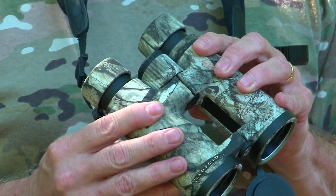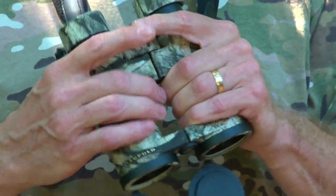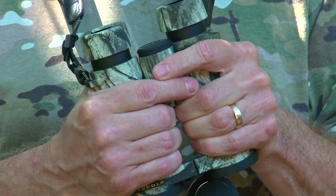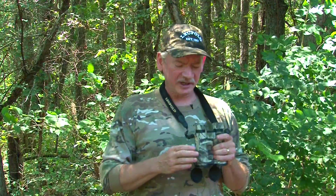I've been waiting a long time for a good quality, medium-priced open bridge binocular, and now it's here by Leupold. This is the new 10x42 Mojave binocular. It's called open bridge because there's a hinge at the top and the bottom that allows you to put your fingers through the middle and grasp the binocular very, very firmly. Open bridge binoculars seem to come up to your face in the same place every time. It's very ergonomic and very comfortable.